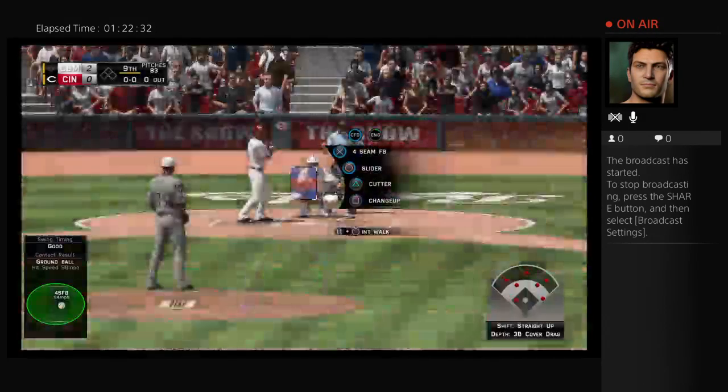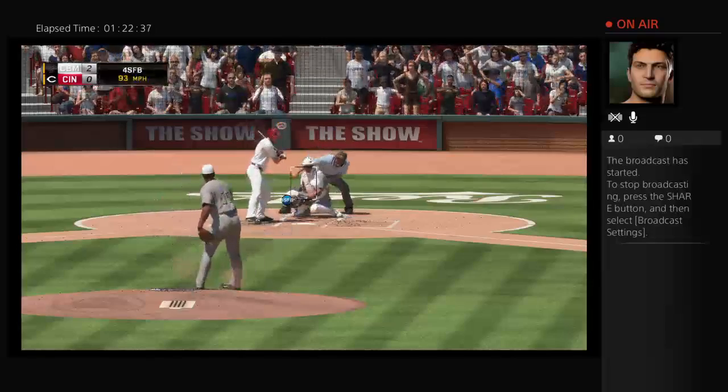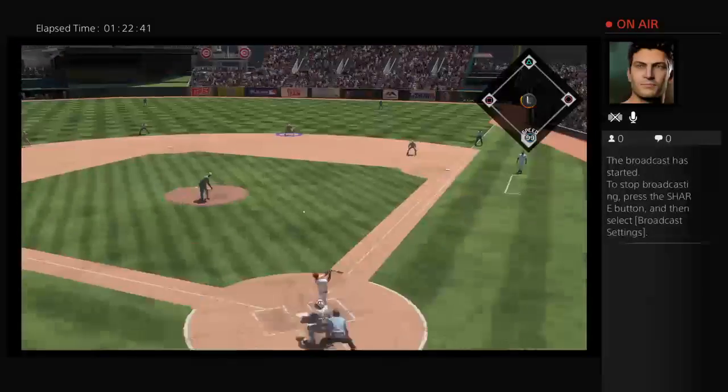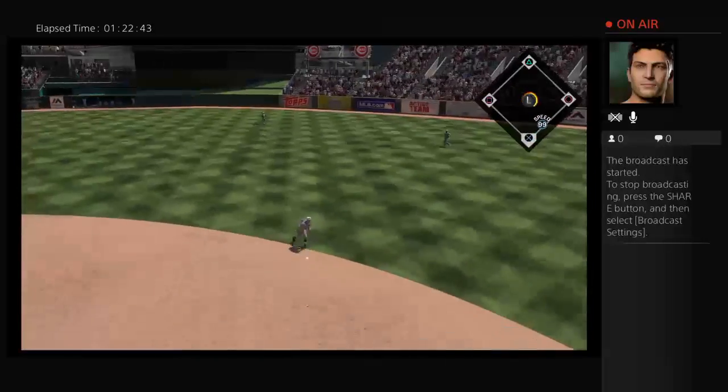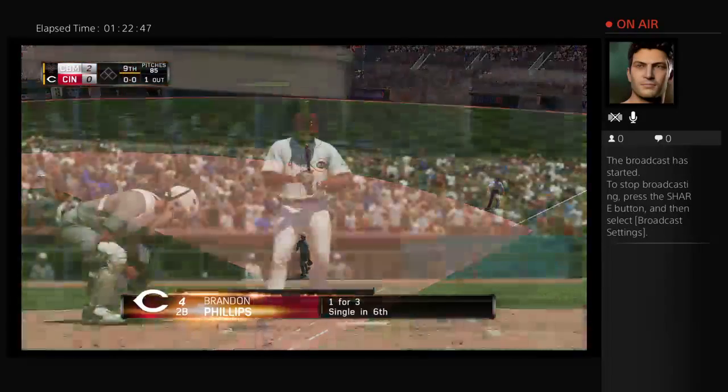Striding in to start the 9th, Billy Hamilton, as they'll look to get something going here and even this game up. Lays off, 1-0. Hard hit ball to second, gloved by Miller. Throw to first is in time for the first out.